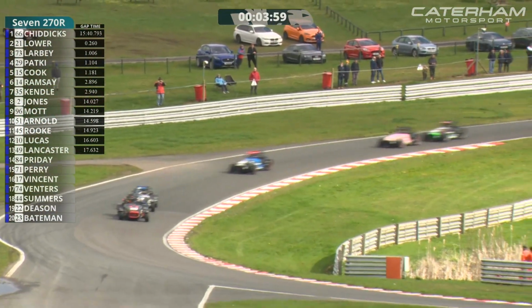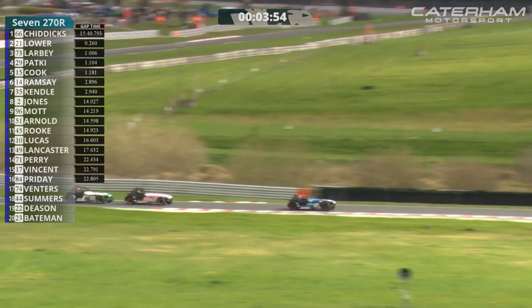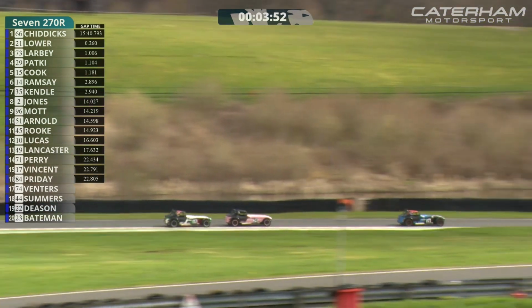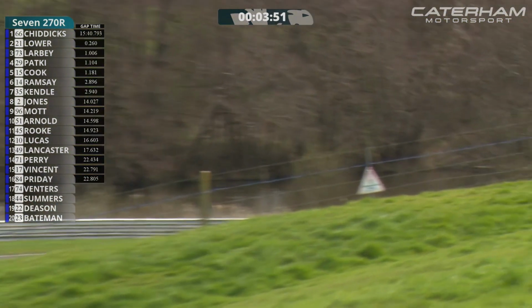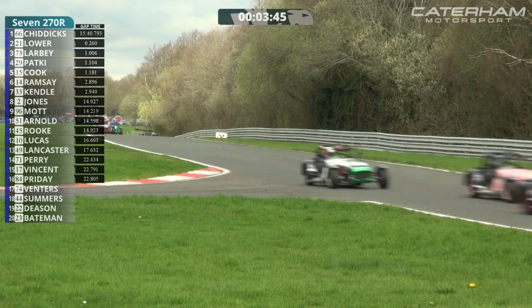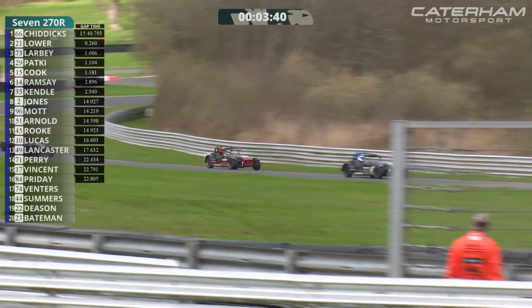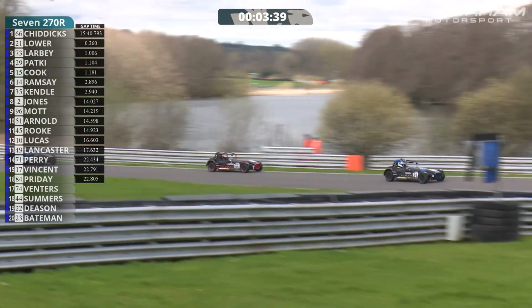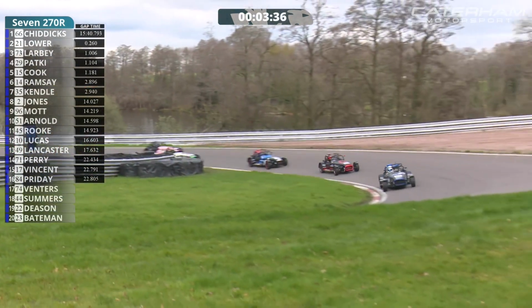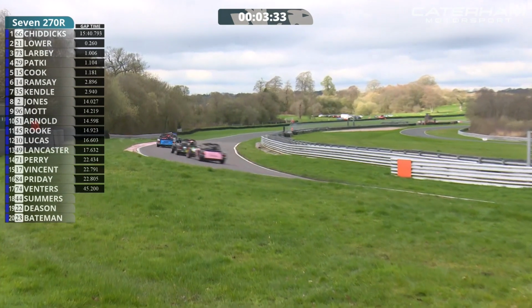There's a bit more wheel banging there. Larby and Patke, the old Academy rivals, fighting for third. This allowed these two to escape at the front now. It's Chiddick who leads from Lower. There's Larby third, Patke fourth. Behind them, James Cook in the number 15. They have certainly dropped the two behind them, who are almost 2 seconds down, or 1 3/4 seconds down on this five-way lead battle now. There's Ramsey ahead of Kendall. Charlie Lower back up the inside out of Island Bend, up towards the Shell Oils hairpin, the slowest part of the circuit pretty much, this banked hairpin.